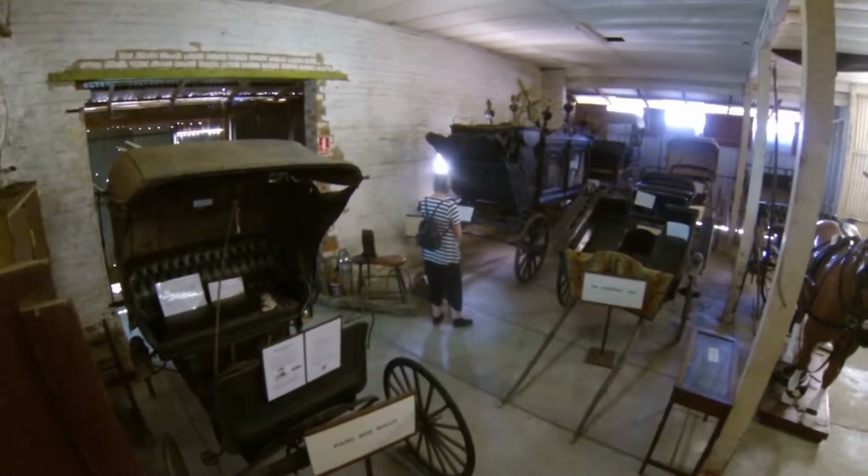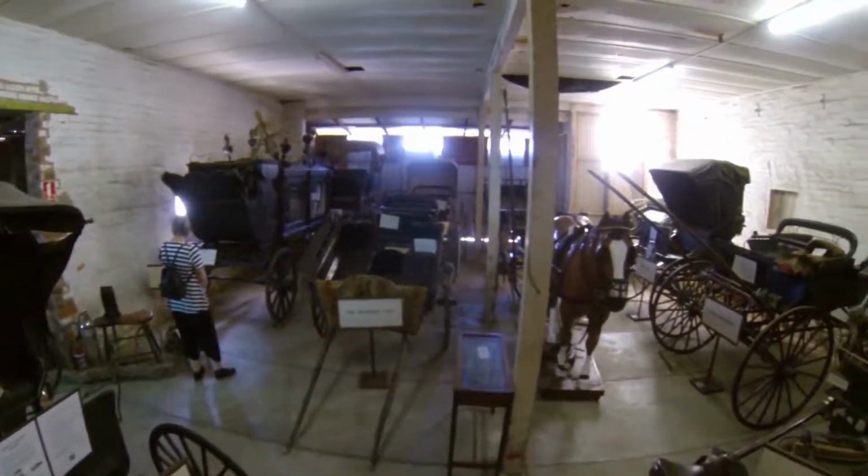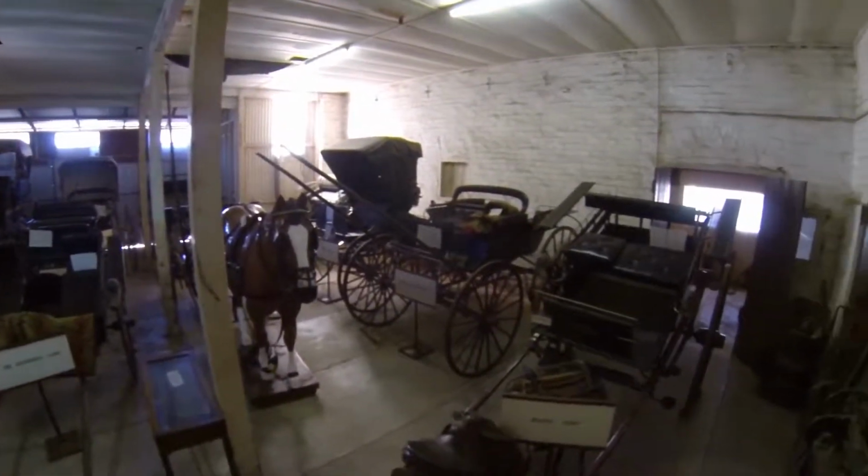Think you've seen it all, there are additional rooms full of old carriages. Some of them obviously must have been used for deliveries. Fascinating place.